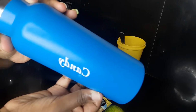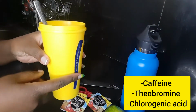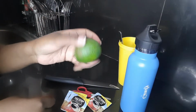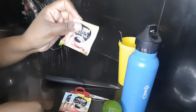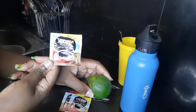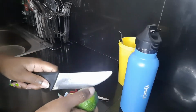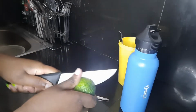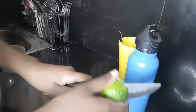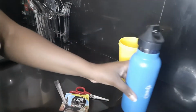The reason why coffee is being used is because it contains caffeine, theobromine, and chlorogenic acid, and all these are known to boost weight loss. Both caffeine and chlorogenic acid stimulate thermogenesis, by which our body generates heat and energy and burns more calories. On the other hand, we have the lemon, which boosts metabolism, flushes out toxins, and promotes low calorie intake. With this knowledge of how powerful the two ingredients are, now let's make our weight loss drink.